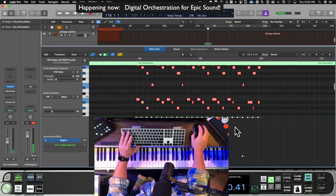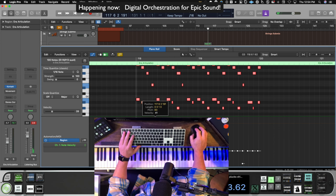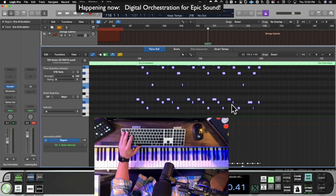What we don't want is long and full. What we want is short and poppin'. This is called staccato on the bow.